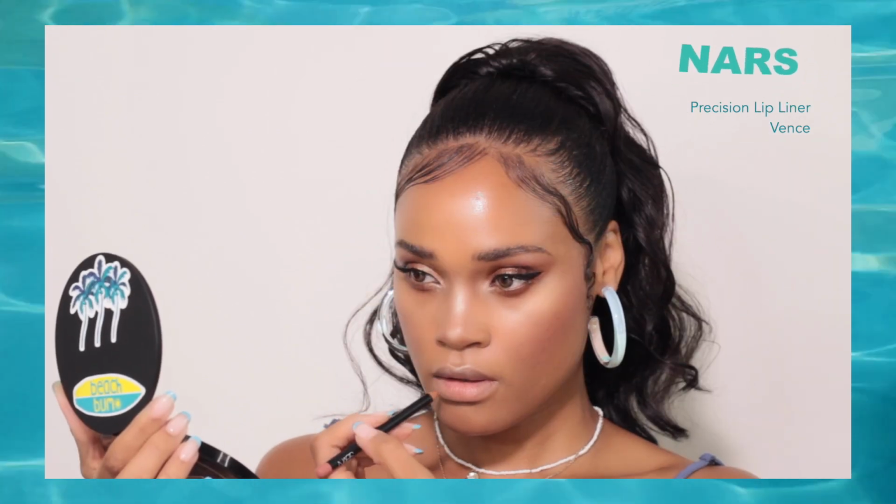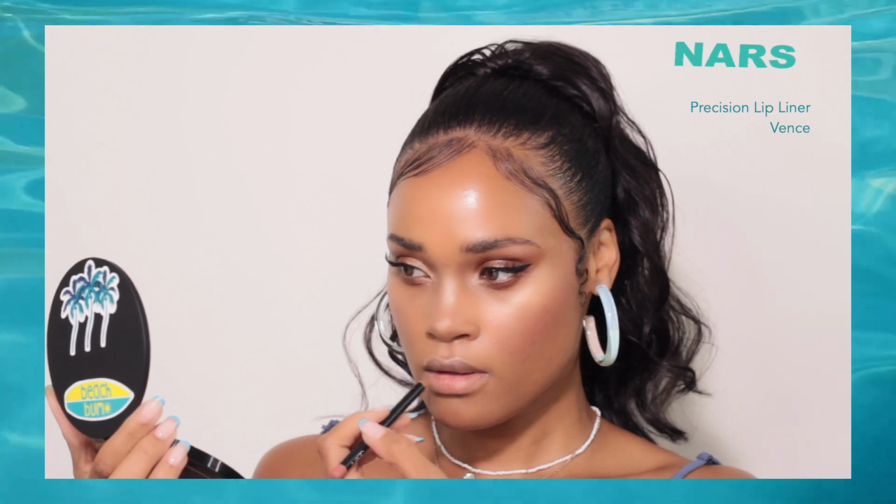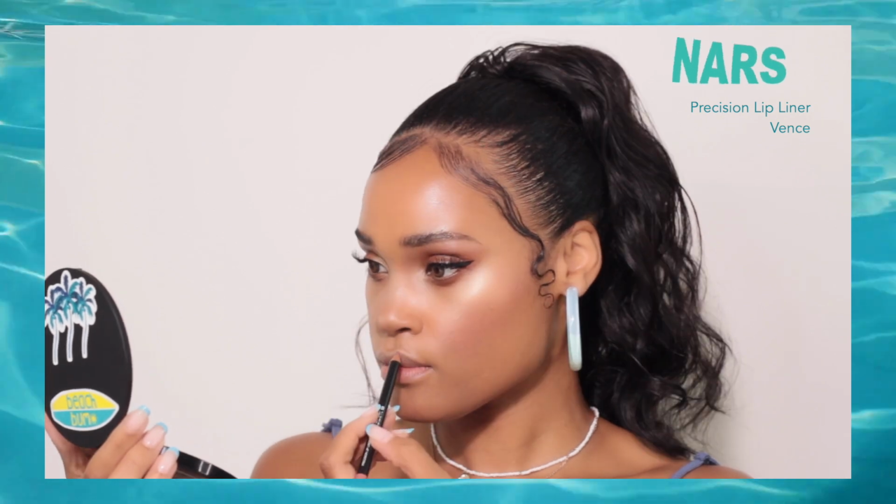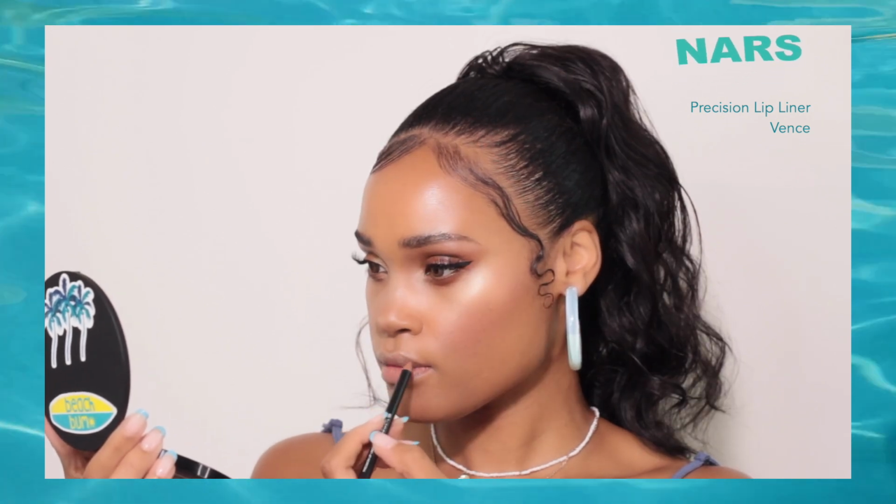And for lips, I used the NARS lip liner in the shade Vance. It's a very pretty color that goes really well underneath the Sigma lipstick in the shade Déjà Vu. This pencil is very soft and I really like it a lot. Don't know if you ever tried a lip pencil that was so dry that it almost cut your lips. Yeah, that happened to me.